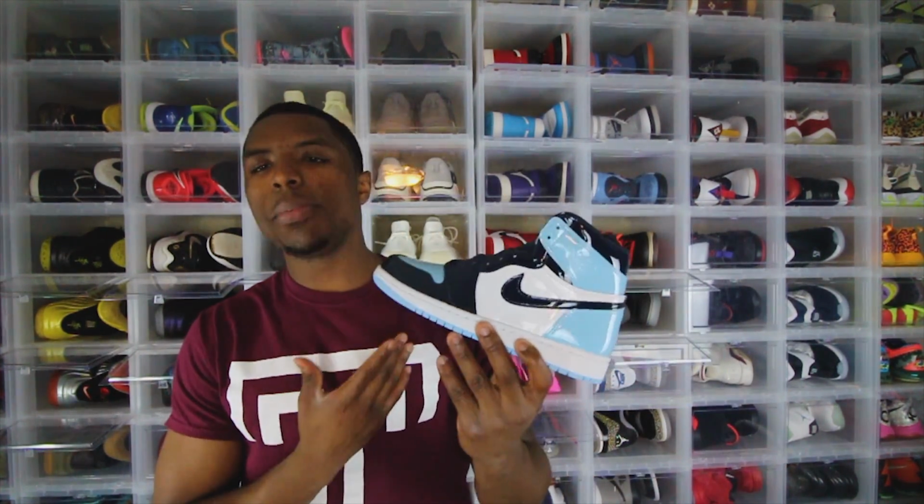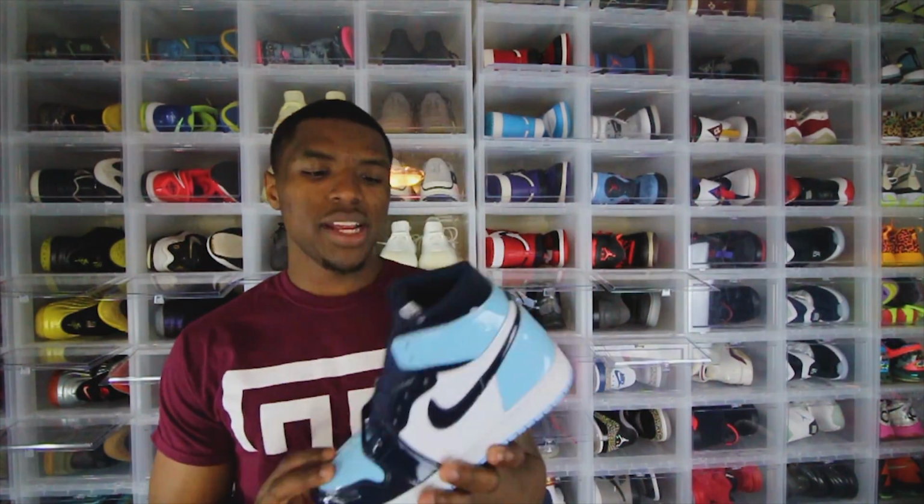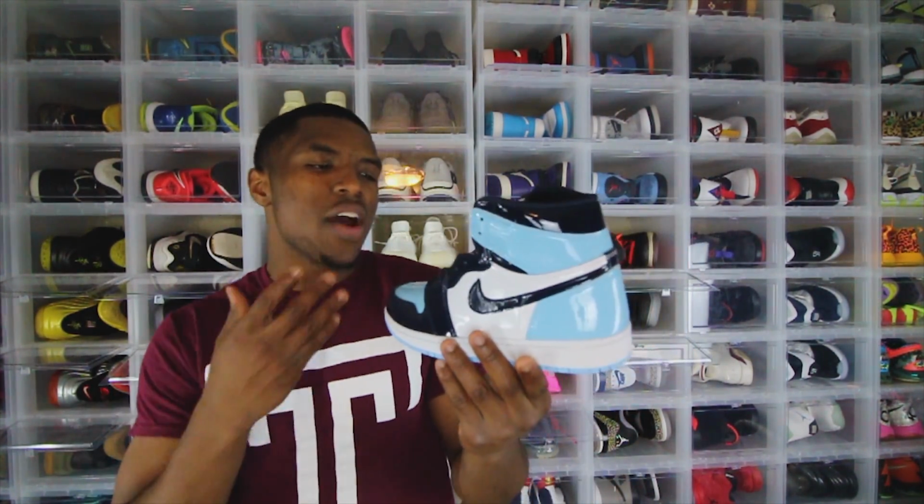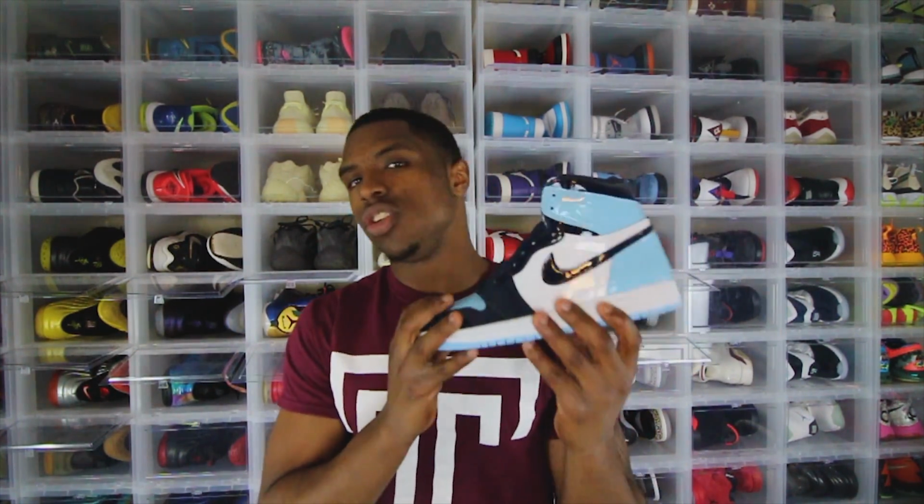This pair, maybe it'll grow on me a little bit later on like the gold toe did, but I mean, it's just another dope Jordan 1. If you think about the exclusivity of it, then you might want it a little bit more, but people like me, if I don't hit, I won't stress it. I won't be on StockX. I won't be hitting up people asking, yo, do you still have them? It'll just be an L, and I'll just keep it moving.